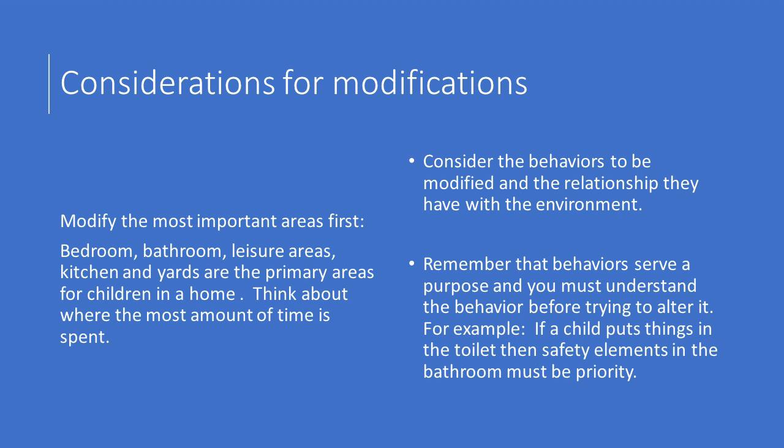So some considerations for modifications. First thing you need to think about is where are the primary areas for children in the home. Think about where the most amount of time is spent. Generally, that's the bedroom, the bathroom, leisure areas, kitchen, and yards, although we're not really going to talk about the outside of the home. So back to considerations for modifications.